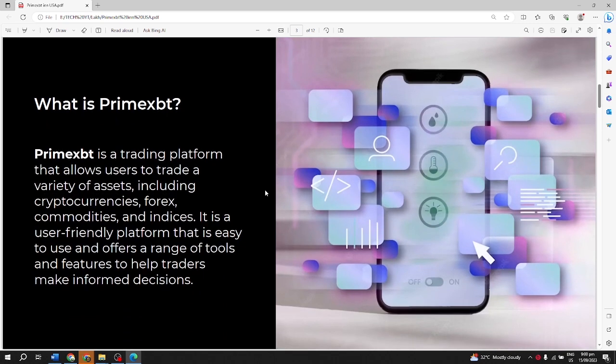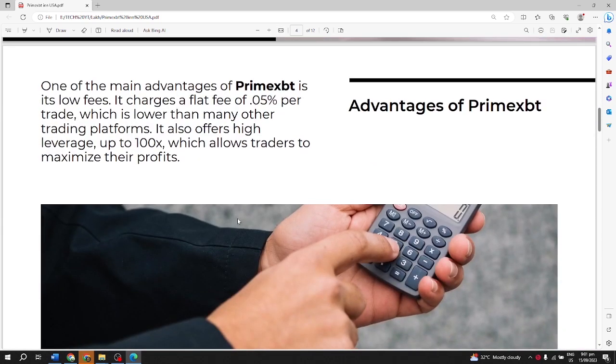What is Primexbt? Primexbt is a trading platform that allows users to trade a variety of assets, including cryptocurrencies, forex, commodities, and indices. It is a user-friendly platform that is easy to use and offers a range of tools and features to help traders make informed decisions. So now we go to the next slide.